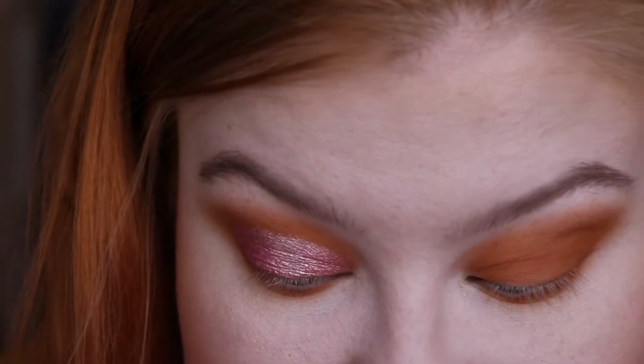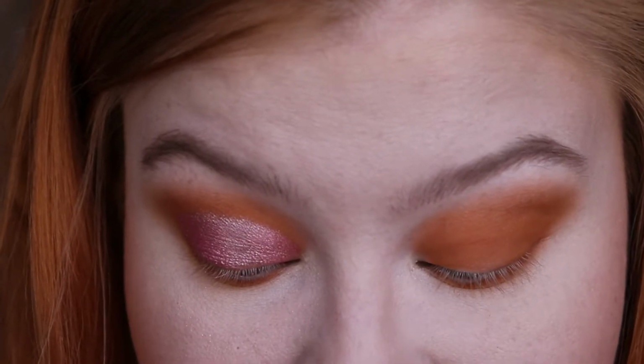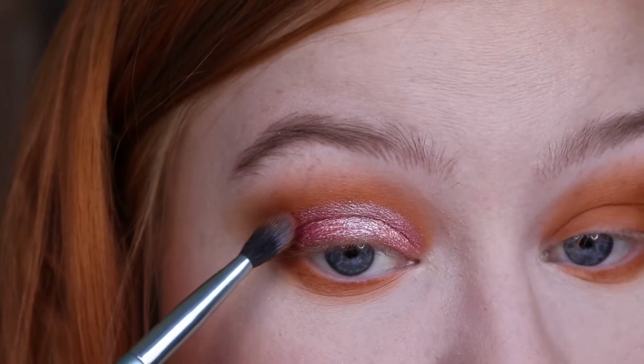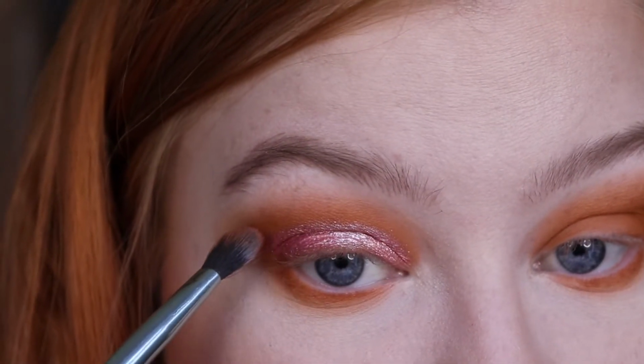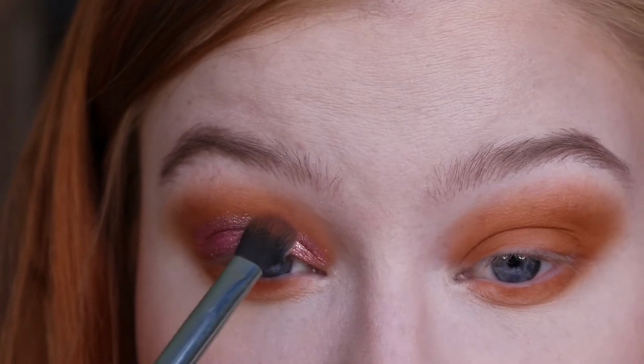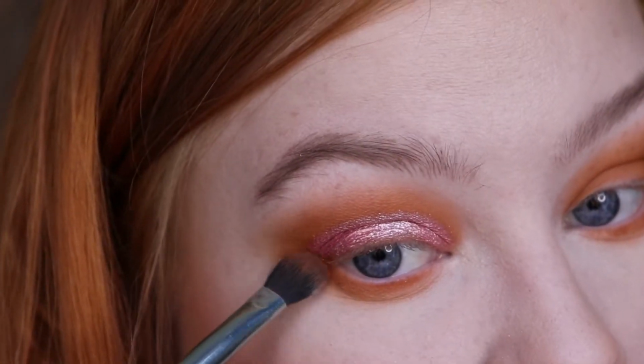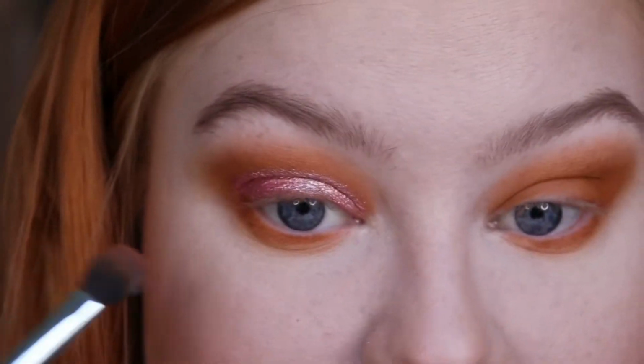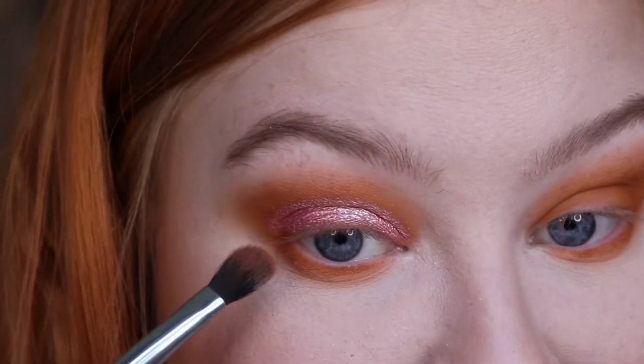I think I might just intensify a little bit with that orange shade, especially in the outer corner right here, and just blend a tiny bit on the top right here. But other than that, I'm just going to do the same with my other eye, and then we'll just see what I want to do for my lower lash line.